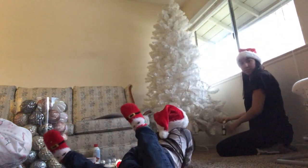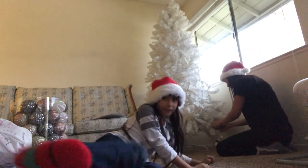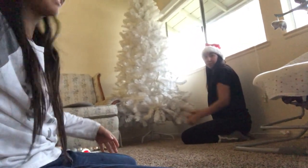Mommy, I'm gonna like this. Look. You're cute. Oh, it's sideways. I'll fix it. There we go. Is that better? Nope. Not even close, huh? No. It didn't even move. There we go. Now it's sideways on this side. I think that's fine. There we go.